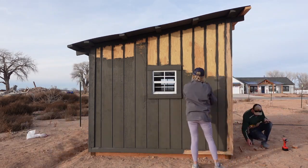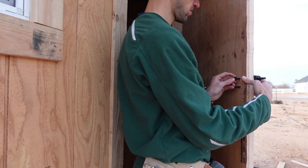All right, I ran out of paint, but we've got a pretty good start. It's very unsatisfying to not fully finish, but that's okay. Kids need me in the house, so we are gonna call it a day.